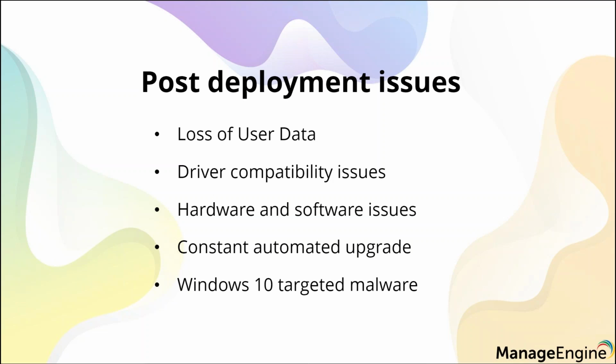Then come compatibility issues. As we have seen earlier, there are certain hardware and software which are not going to be compatible with Windows 10. If not tested before deployment, these may cause issues which can affect your enterprise productivity.